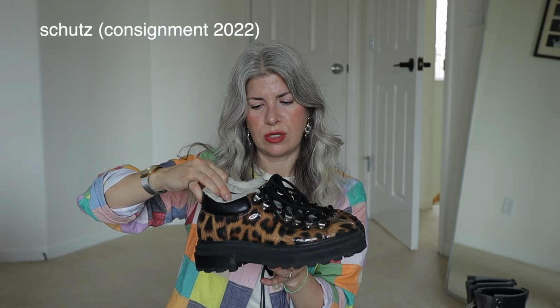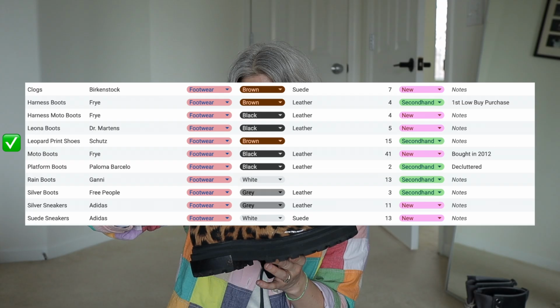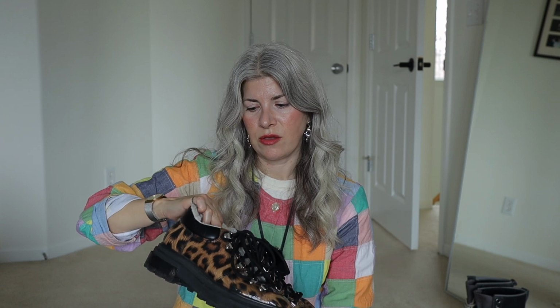Next up, I'm going to go through shoes. First, I have these leopard print shoes that have a little bit of a platform. They have a faux fur lining. These were my second most worn pair of footwear this past winter, and I just love these. I think they add a fun element to my outfits, and they're pretty warm and they keep my feet dry because they have this like plastic lining, and these are also staying.